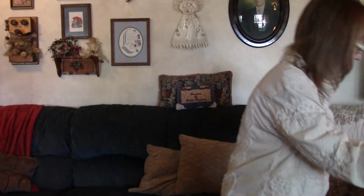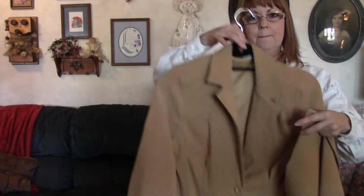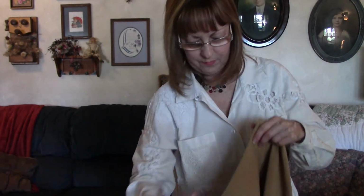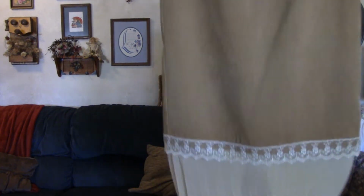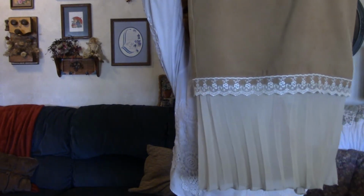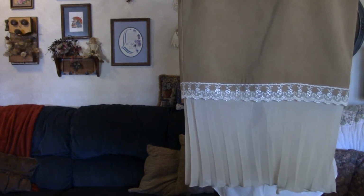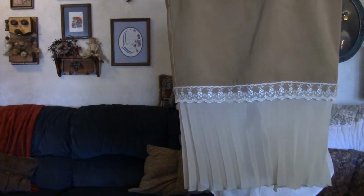And I've got, I think, one more thing to show you. Okay, I bought a jacket, and here's the jacket, for $1. And the skirt, garage sale, for $1. But it was kind of plain Jane. I wanted to do something with it. So what I did is I took a little pleated dress, I cut it apart, and I added that to the bottom of this, and then I put some lace over that.